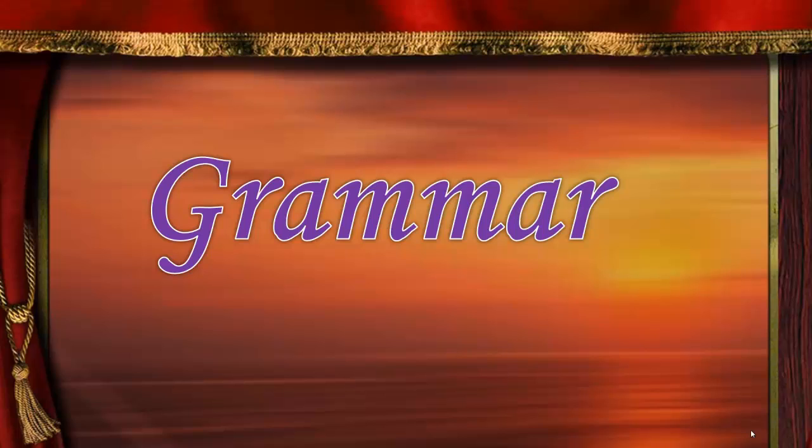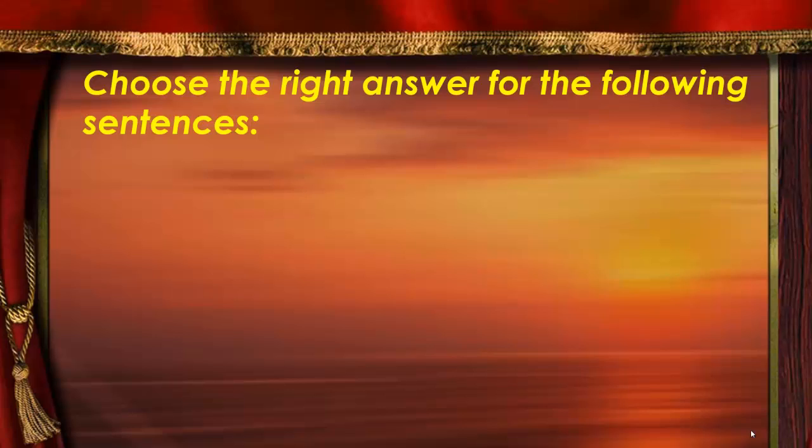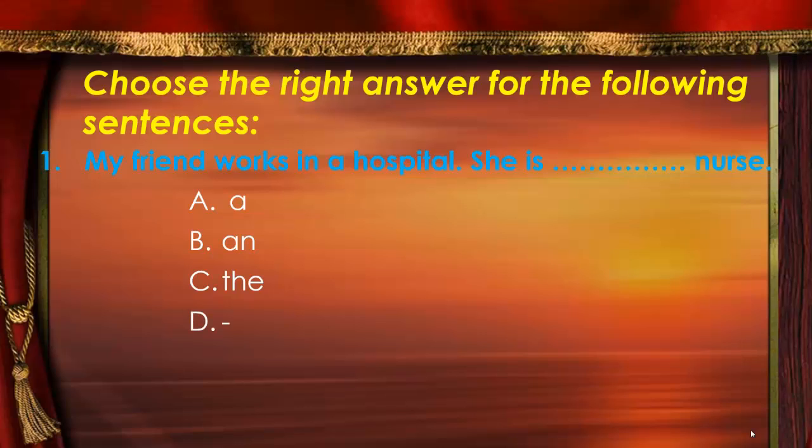Now let's move to the second part of our remedial work, which is grammar. The question is, choose the right answer for the following sentences. Sentence number 1. My friend works in a hospital. She is a nurse. We have to say she is a nurse, she is an nurse, she is the nurse, and she is nurse. The right answer is she is a nurse.